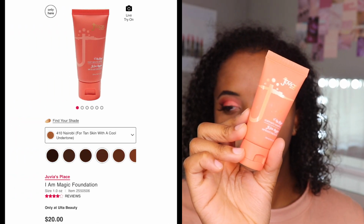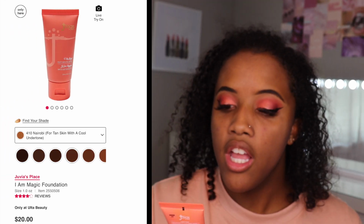I'm gonna be using this JUVIA'S Place I Am Magic Foundation, and this is in the color 410 Nairobi. I heard that they are discontinuing this, which, if they do, is literally the worst mistake you could ever make. This is the most full coverage foundation I've ever tried in my life. It has a beautiful finish. The only thing I don't like about it is that it's thick, but I have a hack for that.